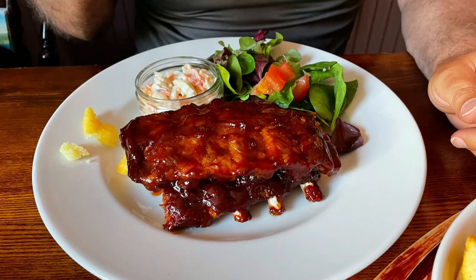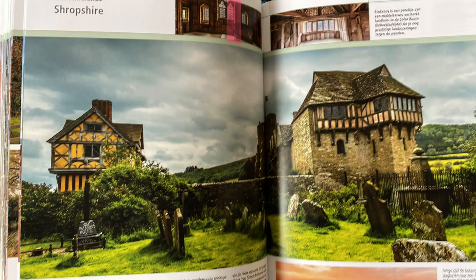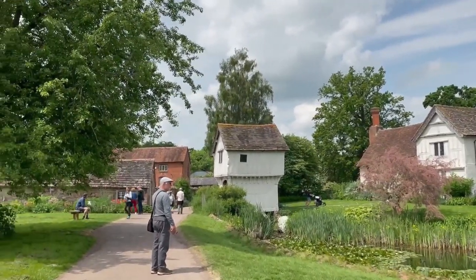So I suggest people, if you're in the neighbourhood and you need an overnight stay somewhere, this is a really lovely place to stay. The food is good and the accommodation is very comfortable and the accessibility to other places is cool too. So, lovely inn, yes.